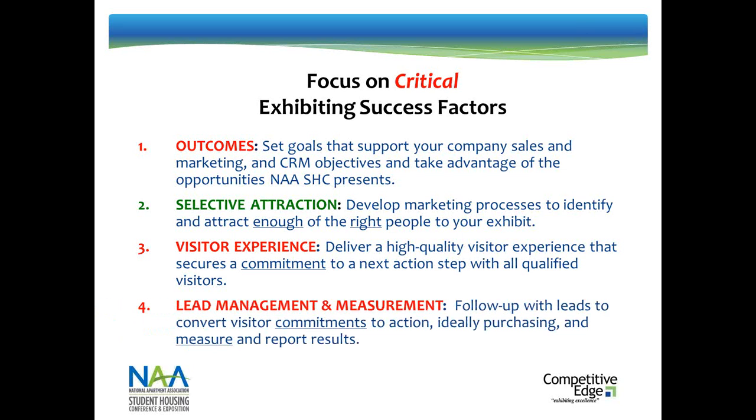Number 4, lead management and measurement. So we've got to follow up with all these people we interacted with and got commitments from to get them to take action, ideally purchasing, and then we got to measure and we got to report results, whether it's to ourselves, a boss, owner, partner, or manager.